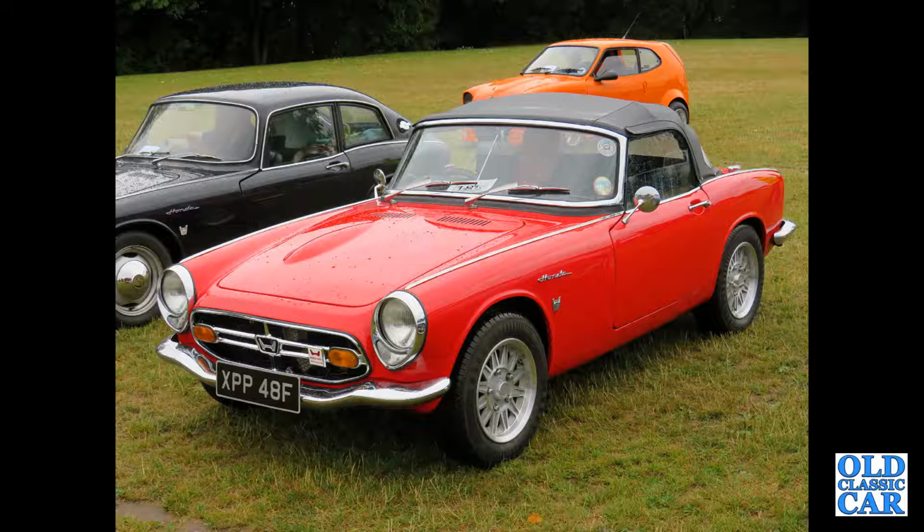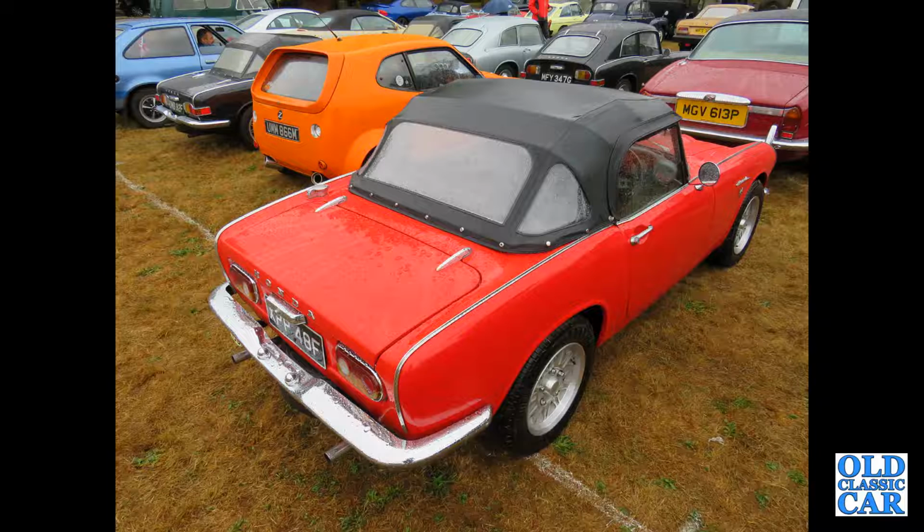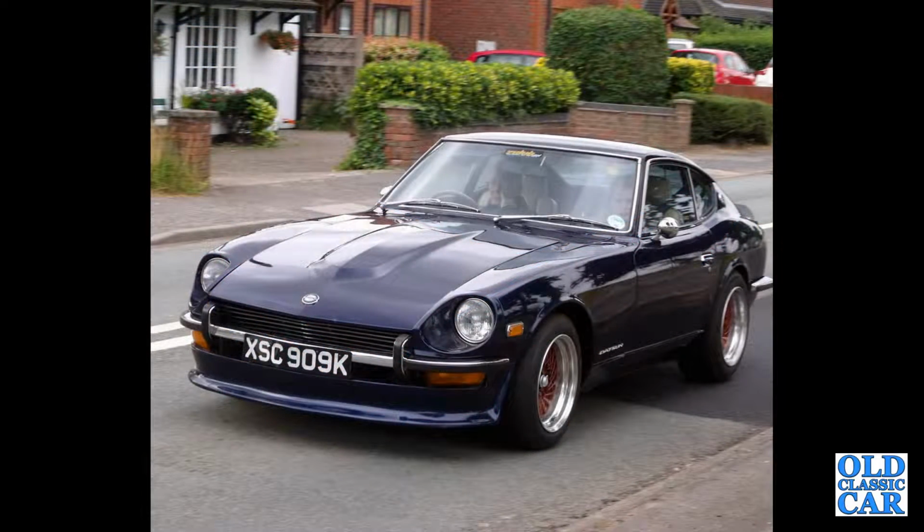Okay, well, beginning this collection of classic Japanese car photographs, we have XPP48F, which is a 1967 Honda S800 Roadster. Here's a rear view of the same S800, and alongside a very unusual Honda Z600, a slightly modified example. And here is the first of several Datsun 240Zs to feature in this photo collection, this car from 1972.